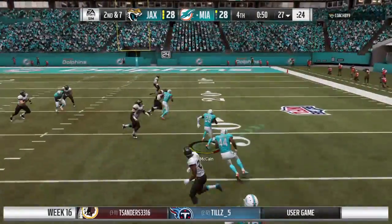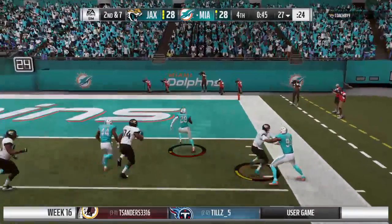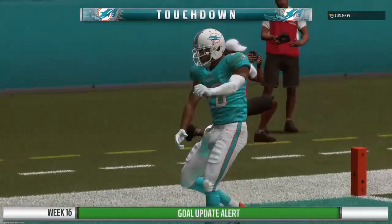And this is going to be intercepted. Picked off by Bobby McCain. And he will bring it back. It's a pick 6 and a Dolphins touchdown.